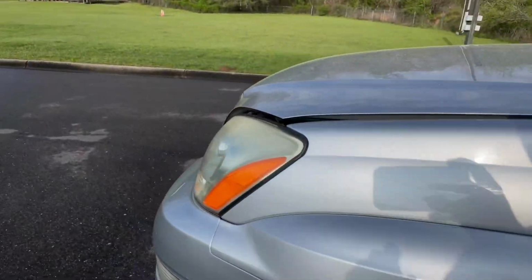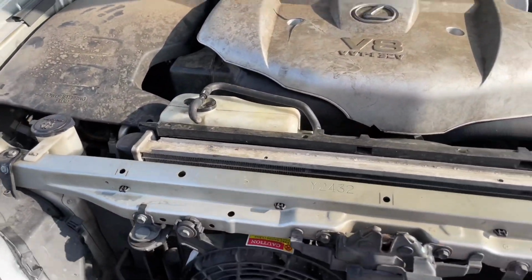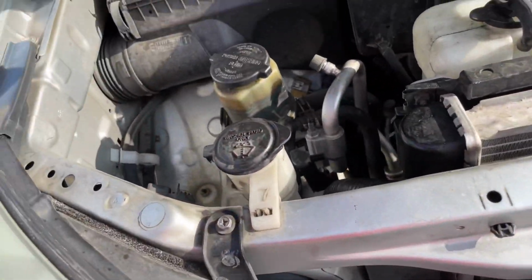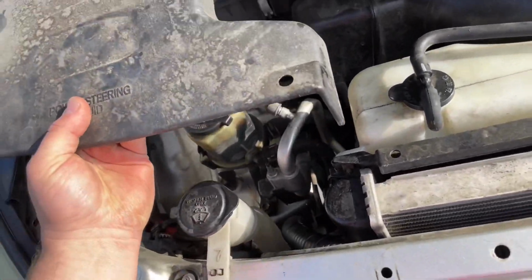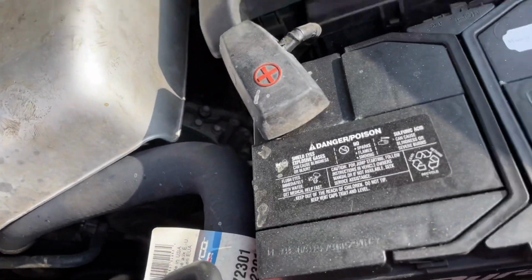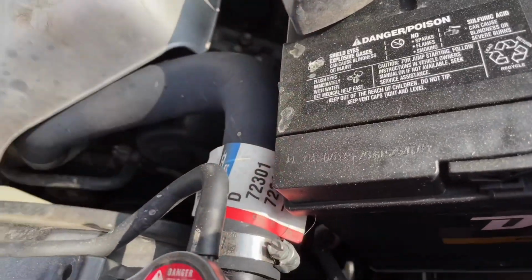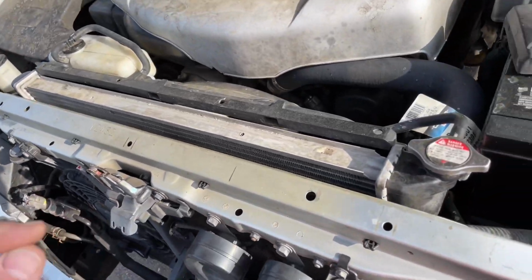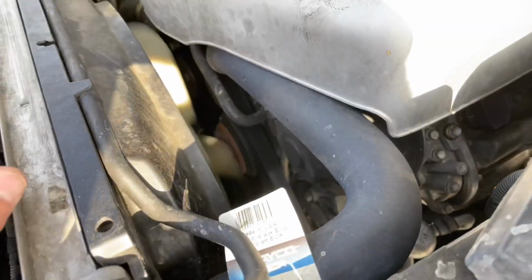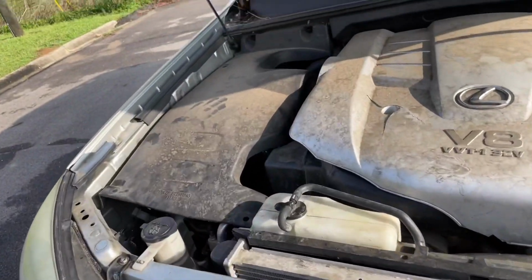Let's look under the hood of this thing. Yeah, a little dirty. This is the front shroud. Do we have a sticker showing the timing? Not there. And I got one of these to replace this, so I'm not worried about that. We got a Dayco radiator hose, which makes me think timing has been done. But I don't know. I don't see a sticker to tell me for sure.